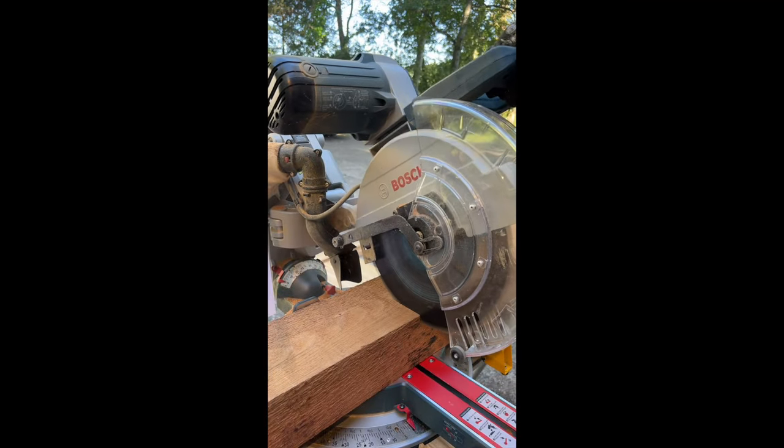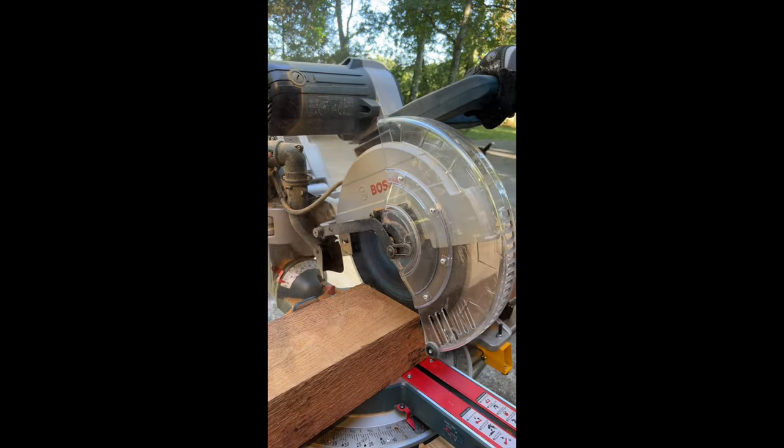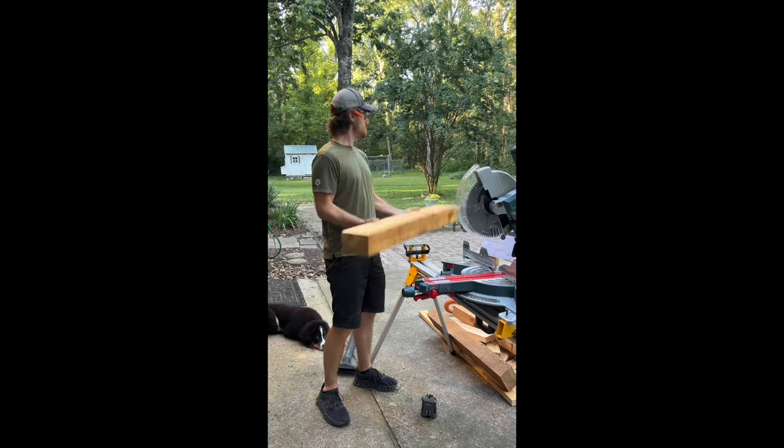Anyways, to get this project off the ground and running, we've got a template to follow, some plans that Ted found online, and there's a cut list, so I'm gonna set up my cut sheet and just go to town.